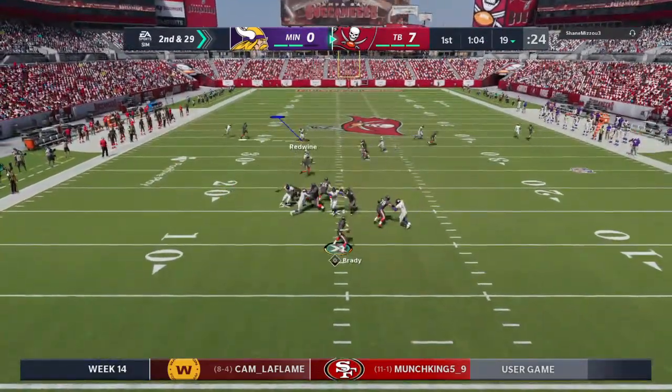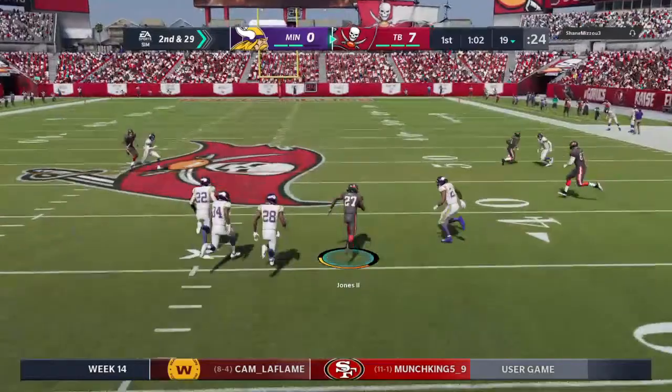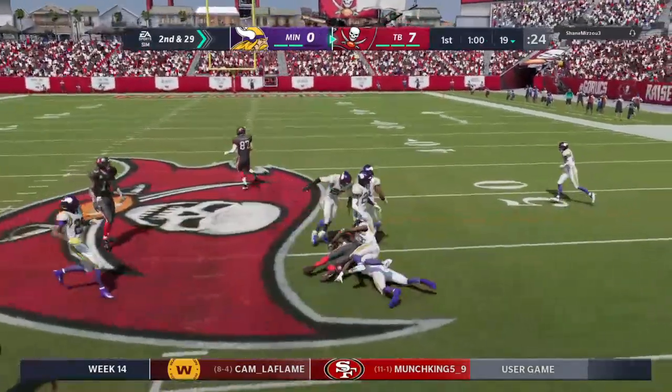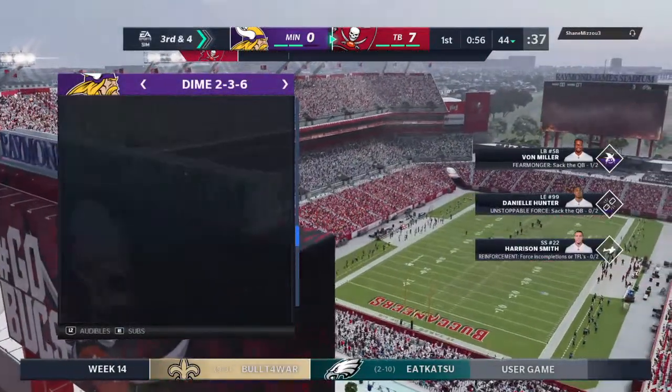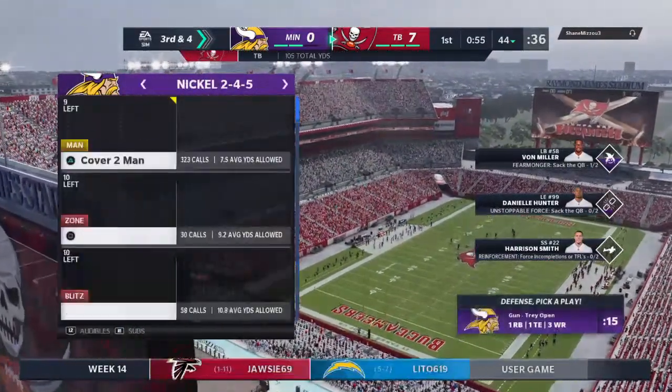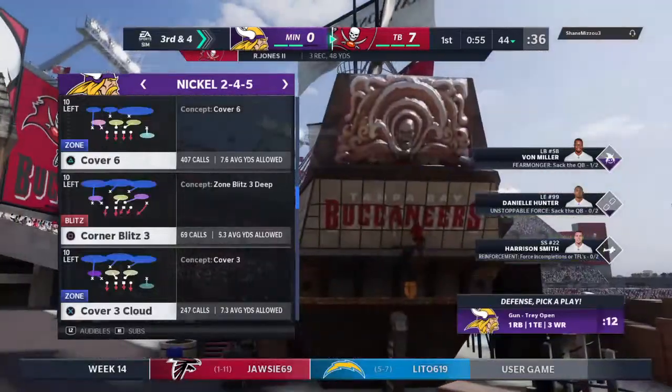Working from the gun, it's Brady. And Jones has it over the middle. And he'll get up near the 45. They'll spot it at the 44. Brady's pass. And we see another pitch and catch there to the running back. This position just continues to evolve.